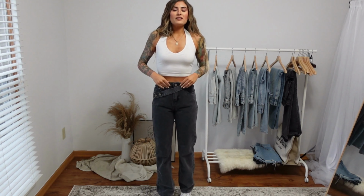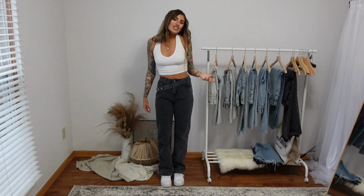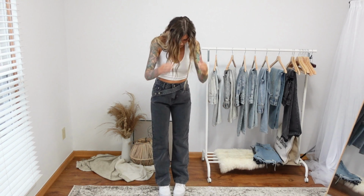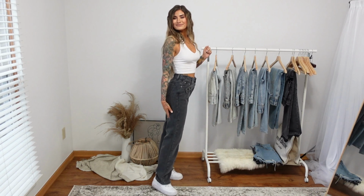But yeah, I don't know. I think maybe they were cuter online than I think they are on me. Are they cute? Are they not? I mean, they're not bad. I definitely like them. Maybe I just haven't had the occasion to wear them yet. I think that's my problem, because I do like them. They hit at a nice length. When I'm wearing tennis shoes, they'll probably be short when I put heels on, but we'll see here in just a moment.